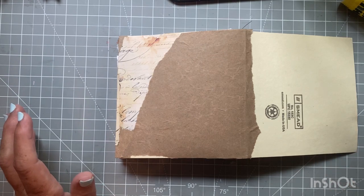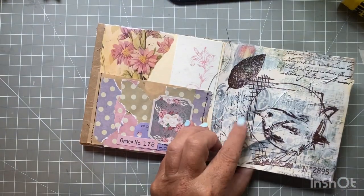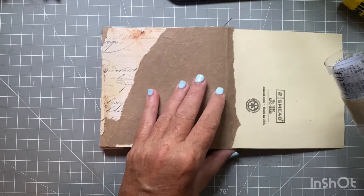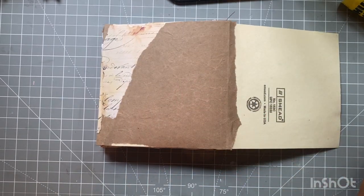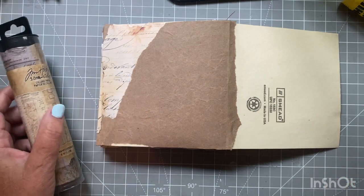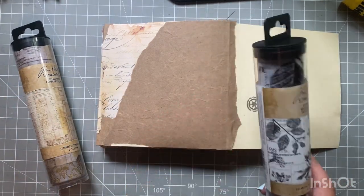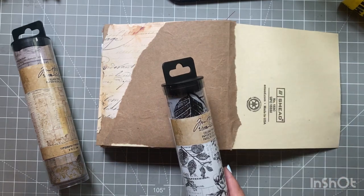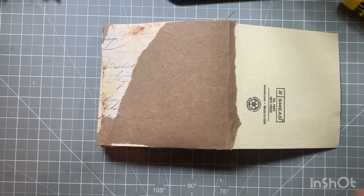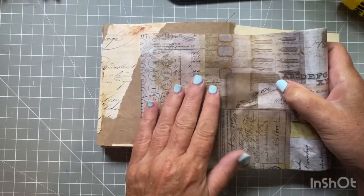Now, I left these out. I used this yesterday, Tim Holtz under this, and I put some gesso on the top, but I have other ones. I have this one, which is, what is this called? Transportation. And then I have the black and white one, which is botanical. I don't think I'm going to use the black and white one in this, but I might use transportation. I love this paper. I don't think I've used this yet.